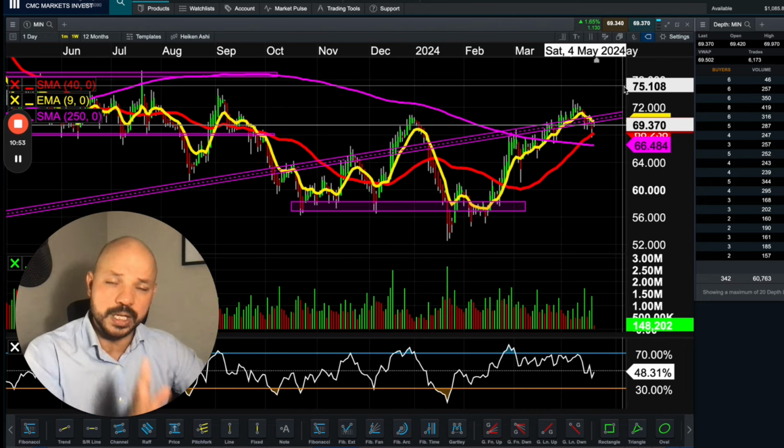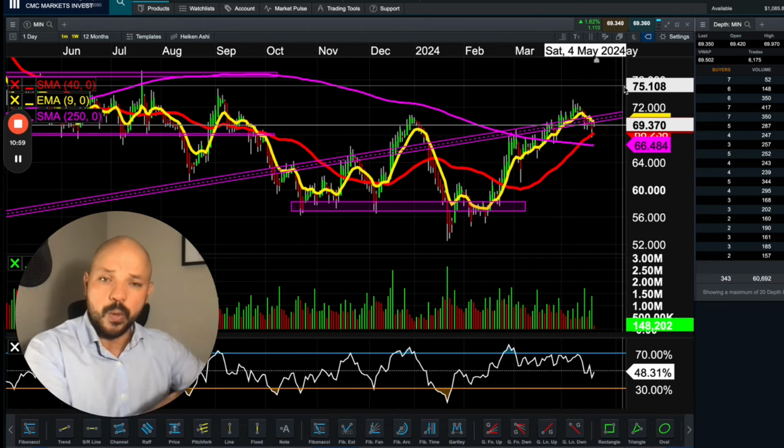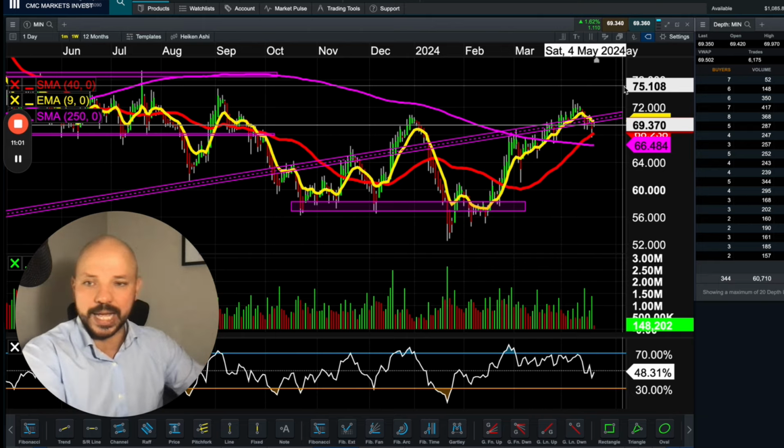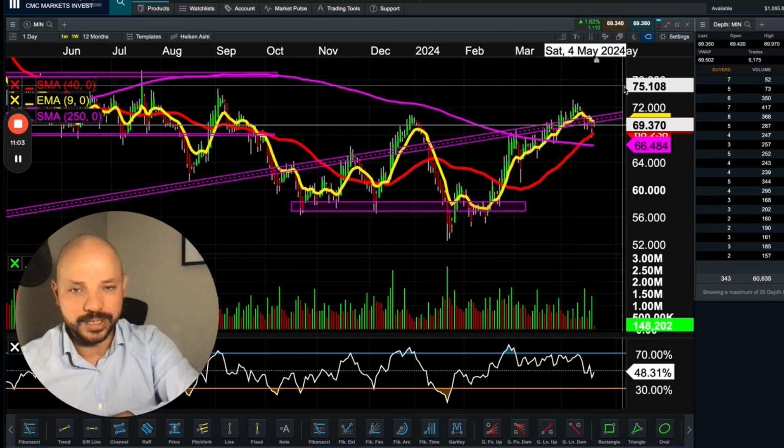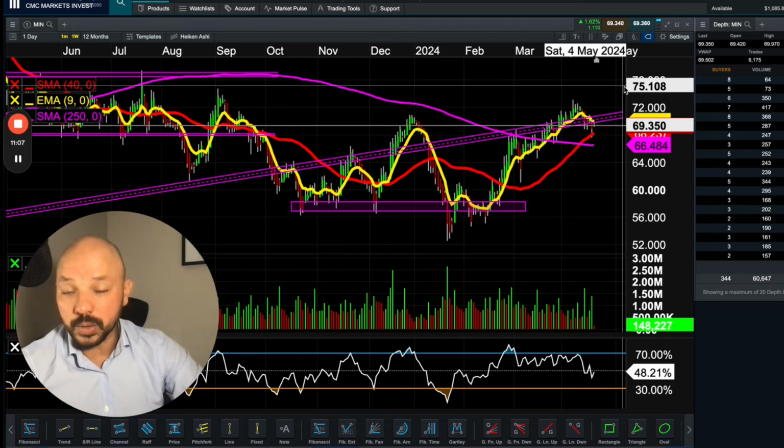We don't hold the stock forever. We wait until it reaches the target. Once the target is reached, we exit and look into the next trade, potentially in another sector, or in the same sector, or in a different stock.